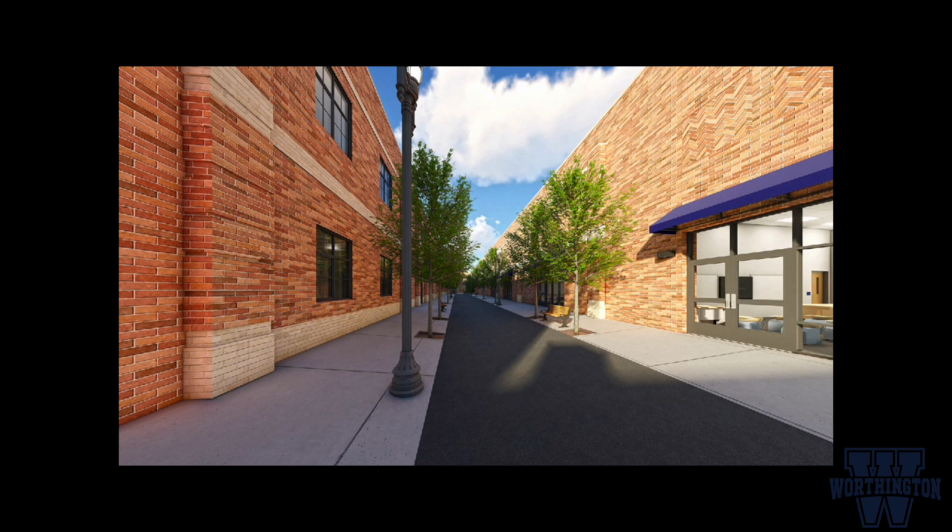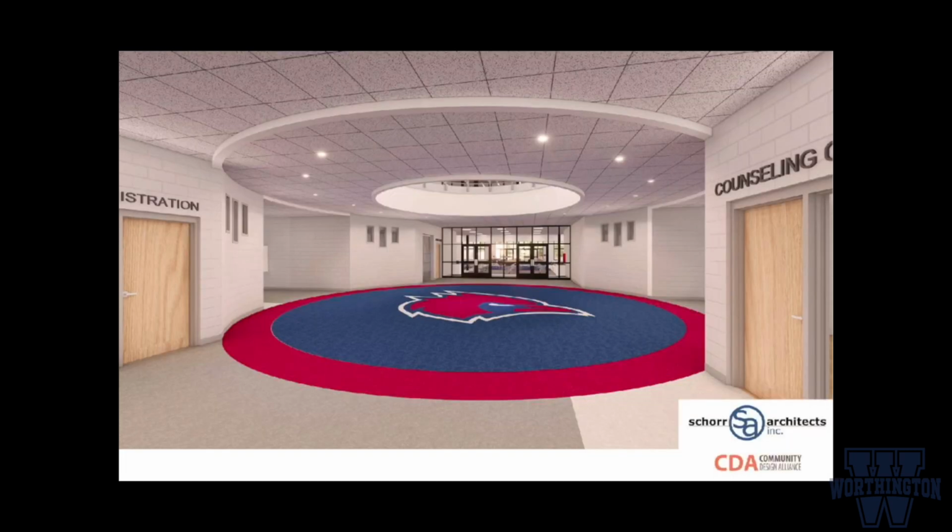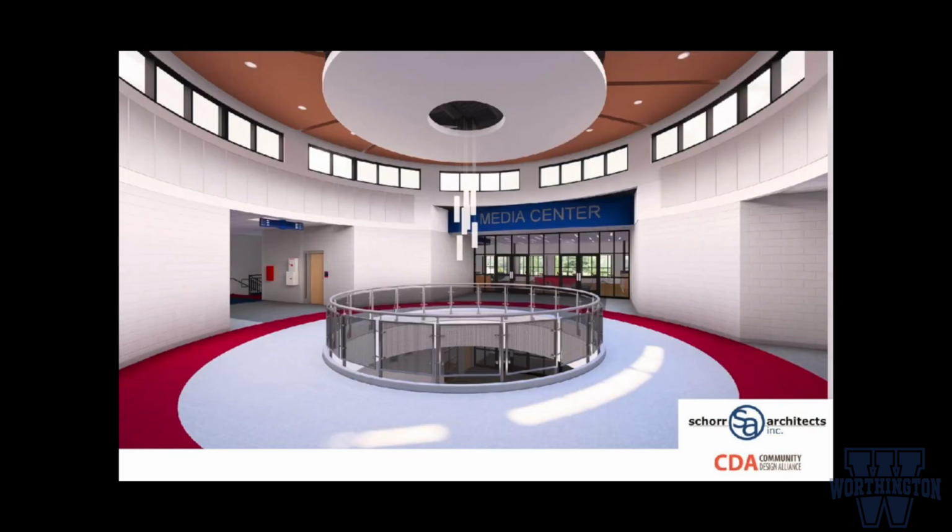And it brings daylight in functionally, but it also gives students another outdoor access, another space outdoors to function as outdoor workspace. I mentioned that central rotunda. This is the intersection of High and Main Street, and it's forward into the student commons, and above it's forward into the media center. The media center is a pretty unique space.